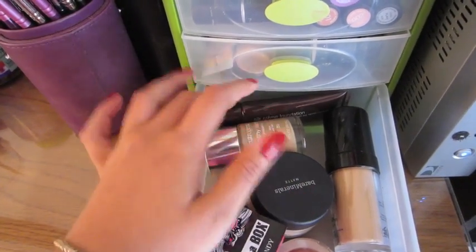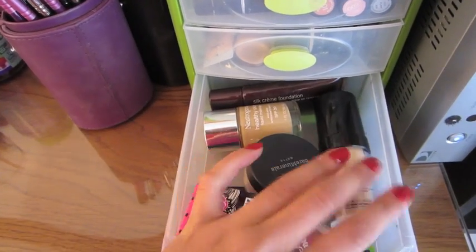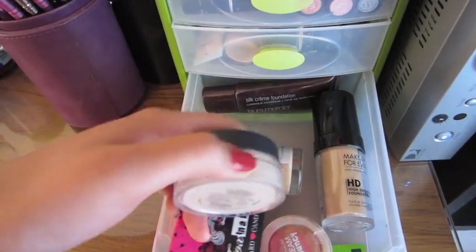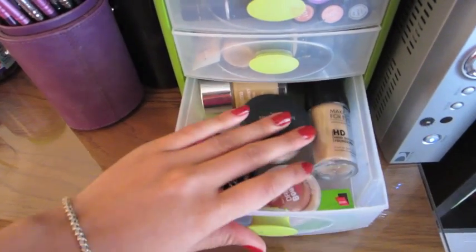And then I have some foundations, which are not my color right now, so I have another Makeup Forever HD, a Bare Minerals, a Neutrogena, and a Silk Cream, which is almost empty.